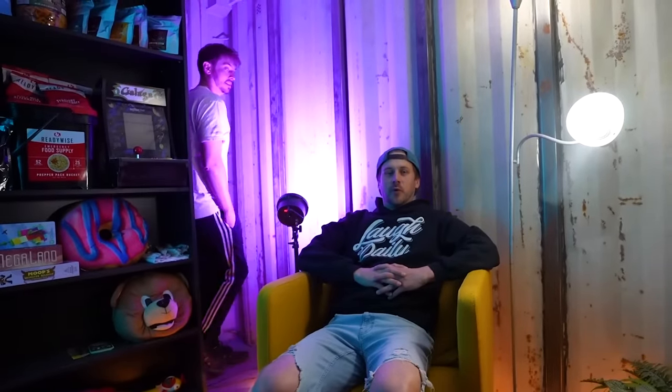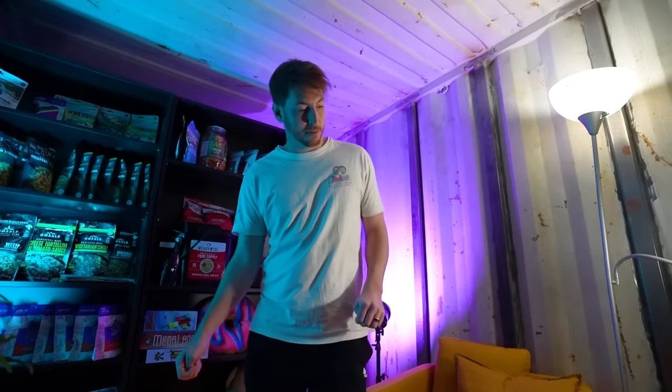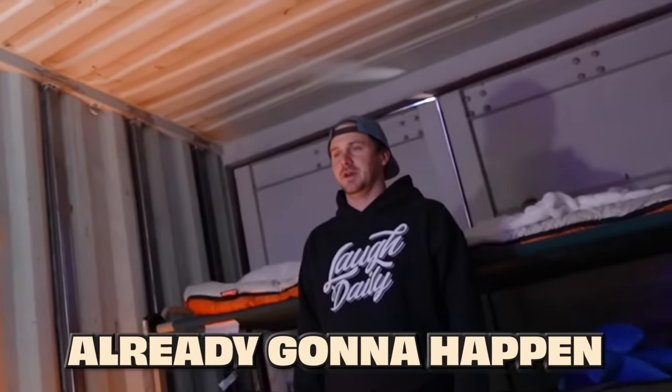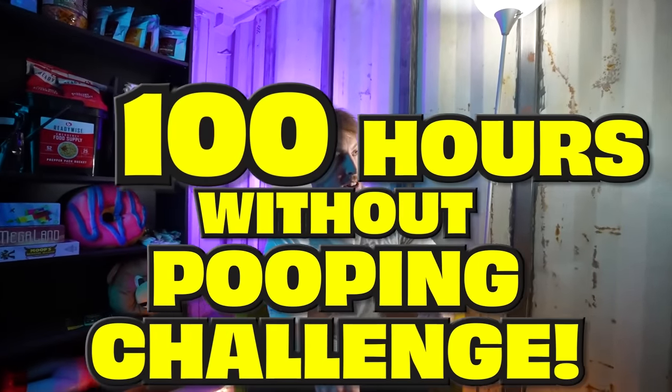My favorite part, the bathroom back here. Come check this out. During the 100 hours, if we need to use the restroom, we got a handy dandy toilet right here. Already 5 minutes in and I'm bored. So if someone does poop in there, it's gonna stink real bad in here. Not only is it gonna be 100 hours in the bunker, but I am going for the 100 hours without pooping challenge as well. Is that healthy? We'll see how long you can last. That's fine, starting now. The 100 hours without pooping challenge begins as well.